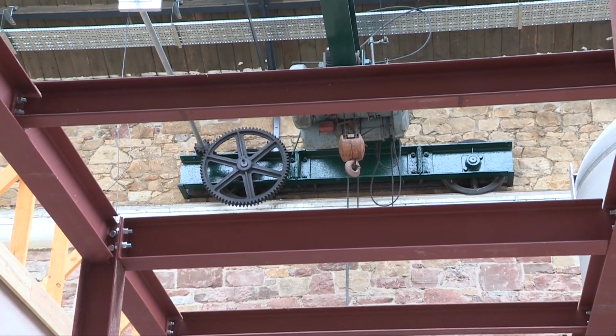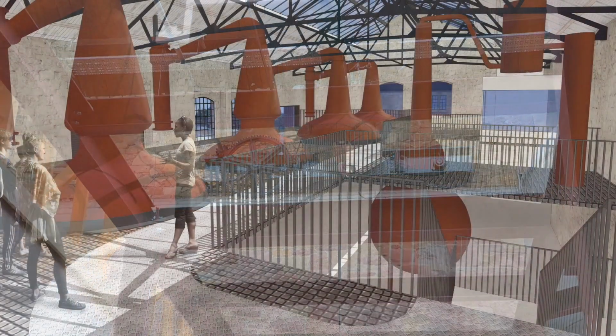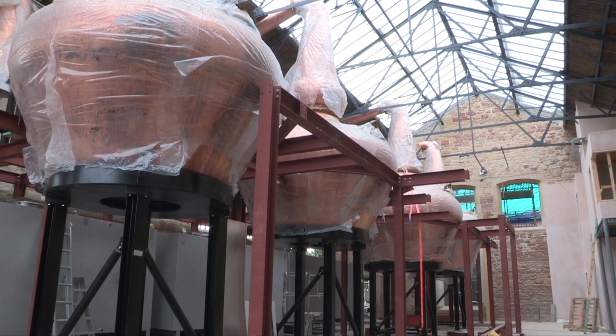At the top of these steel stanchions there will be a mezzanine floor, so the public will be able to come in, circulate around the distillery at 3.6 metres above the floor and end up over in the visitor centre for a dram and an explanation of our process.